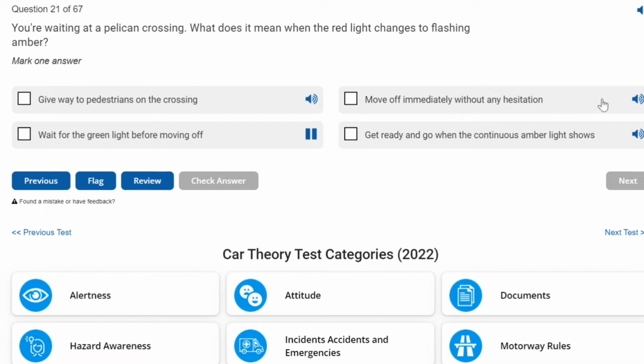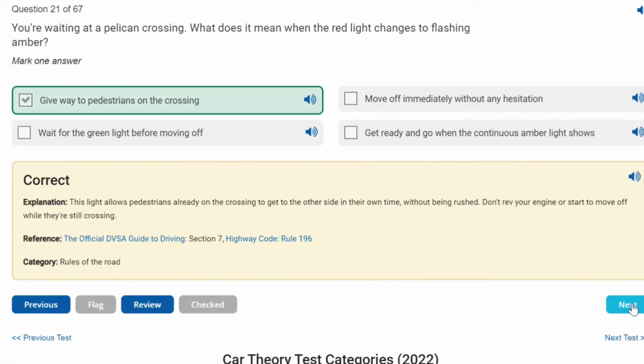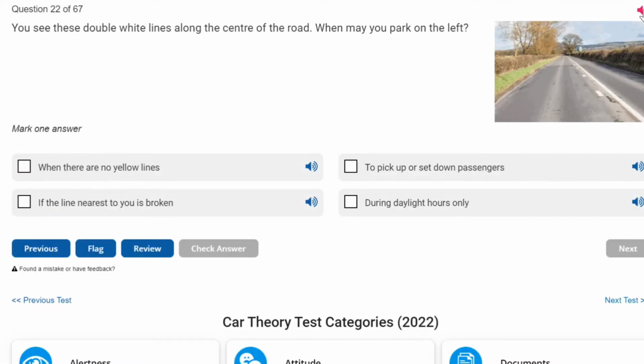You see these double white lines along the center of the road. When may you park on the left? When there are no yellow lines. If the line nearest to you is broken. To pick up or set down passengers. During daylight hours only.